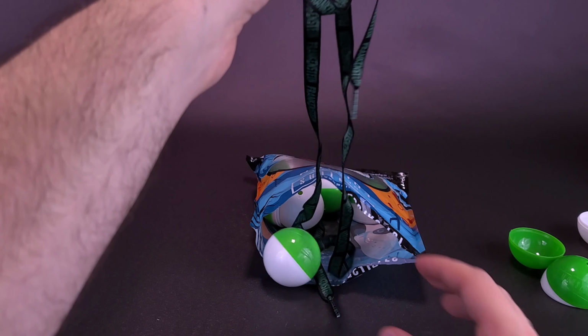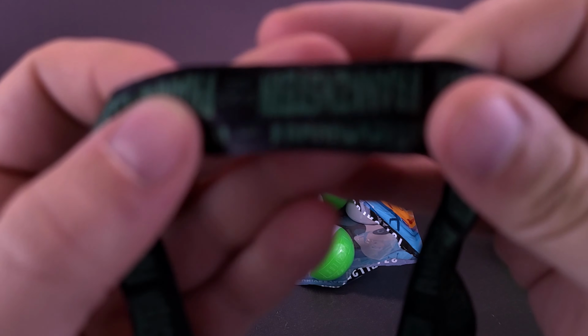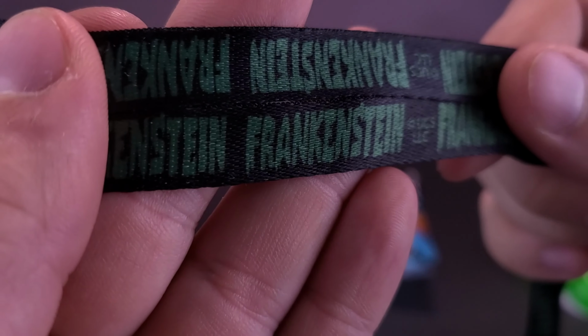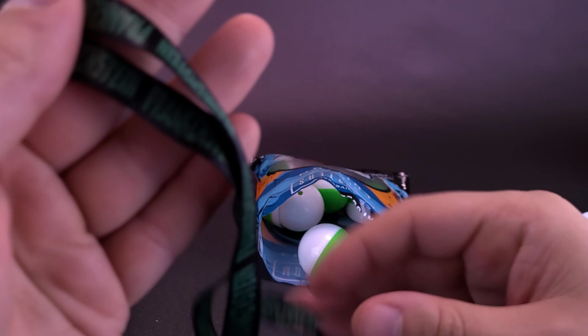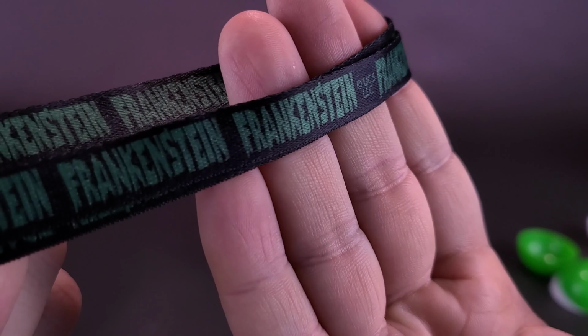I don't know what belonged to what capsule had the shoelaces, but seeing as the cat's already been let out of the bag, we got ourselves some Frankenstein. Let me flip this around so you can actually see. Oh, I've got them facing both different ways. Frankenstein shoelaces. I think the shoelaces we got from series one, somebody can correct me certainly down below, were Dracula. We got ourselves now Frankenstein.